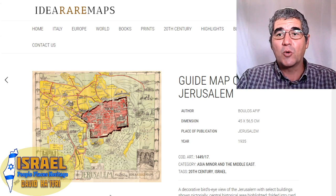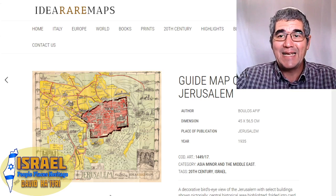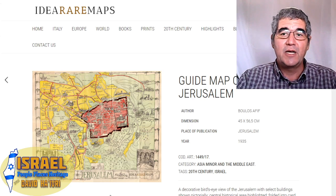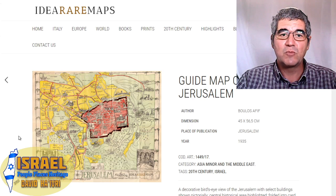Now, getting back to our question, how many gates are there in the walls of the old city of Jerusalem? Here our map is faced north. The top of the map is north, and we can go around the walls of the old city of Jerusalem, which is this dark line around the pink-orange area.